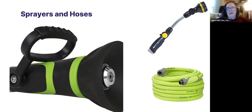These do have quite a bit of pressure in them, but they can also do a fine mist as well. So they have different settings. According to the marketing, the pressure is enough to help you wash your car, or it could be enough for a light mist for a garden. I never used it to wash my car, but I used it to water the garden, and it worked really well.